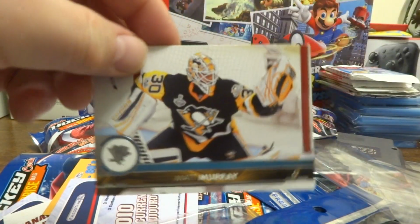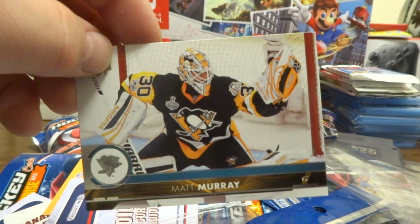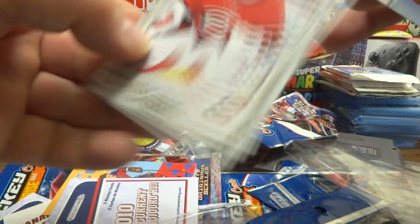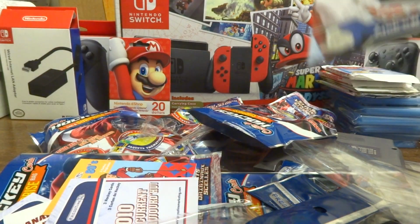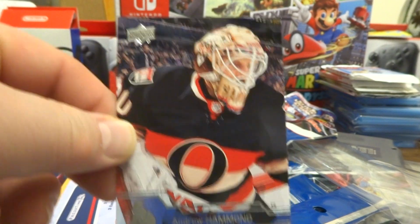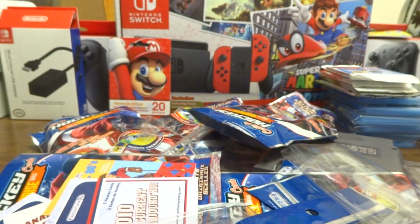2010 to current. Matt Murray, who just shut out the Montreal Canadiens tonight with the Ottawa Senators. Boo on him. Cam Ward. And Andrew Hammond. Remember that guy's long winning streak going to the playoffs? And then Montreal beat them? That was epic.